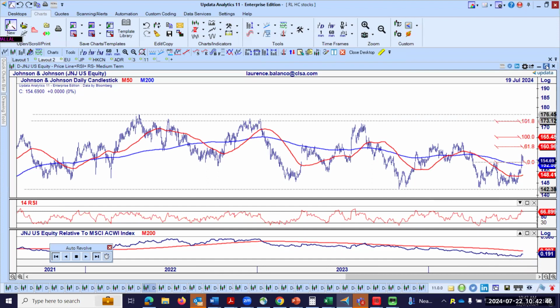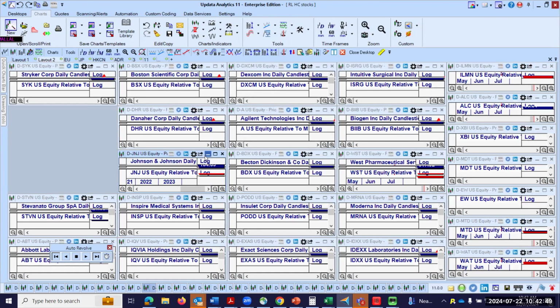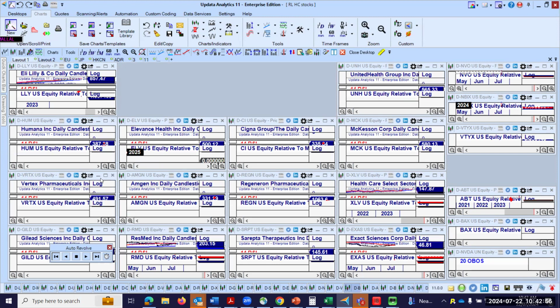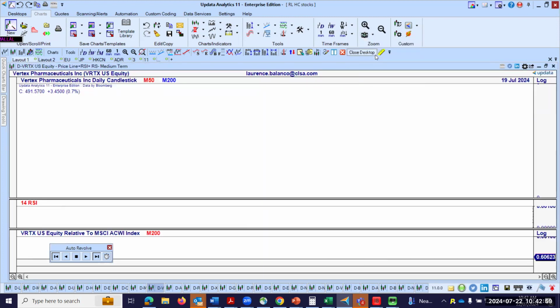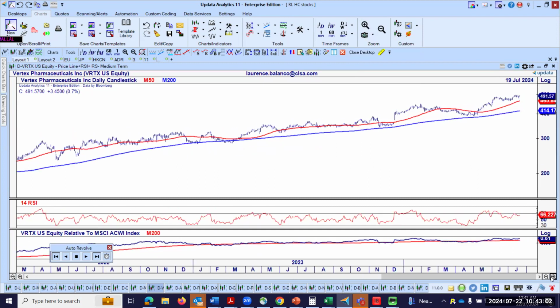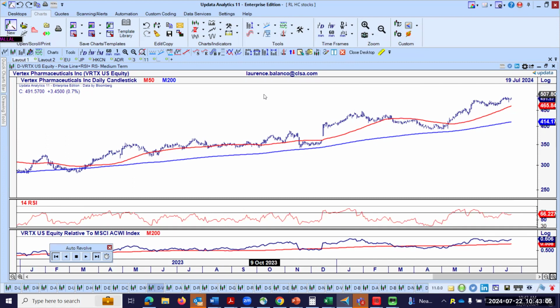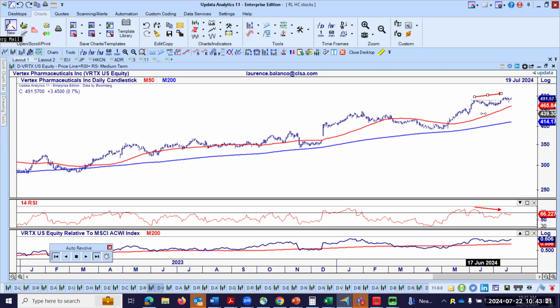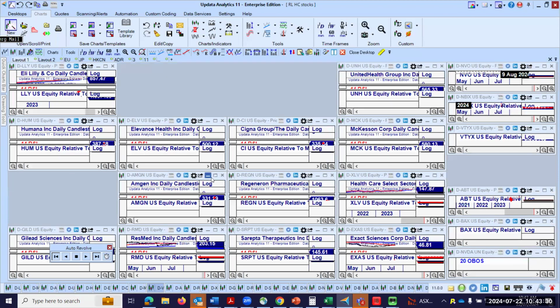Okay. VRTX and AMGN. So marginal new high, as you can see, and low momentum reading. So first time you've got a divergence here, which makes it more of a take profit candidate. More of a take profit candidate, right? Yeah. Okay. So slowing upside momentum here. AMGN. This one's the complex one.